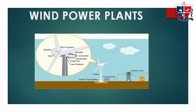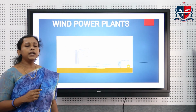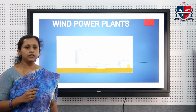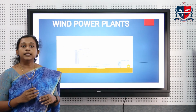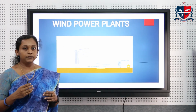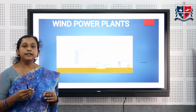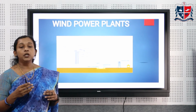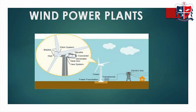The second renewable energy source is wind energy. What is wind energy? Wind is actually caused due to the uneven heating of the earth or land. During daytime, what will happen is that the land will get heated faster when compared to water. The air above the land gets heated and its density decreases and rises up. Cooler air will flow down and fill its place, and this causes wind.